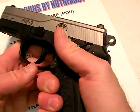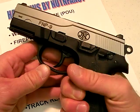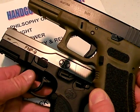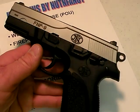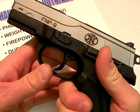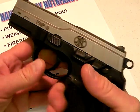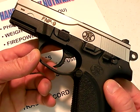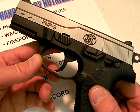But for the weight, it is an amazingly lightweight gun. And actually in hand, truth be told, it feels even a little bit lighter than the Glock 17. Granted, it is a half ounce or so lighter, but you wouldn't think it would feel that much different. But indeed it does. Great job, FN, on keeping the weight of the FNP pistols super light.